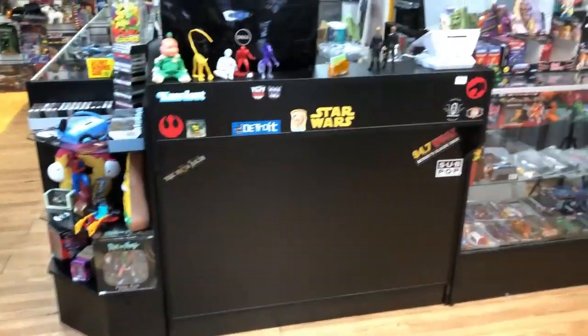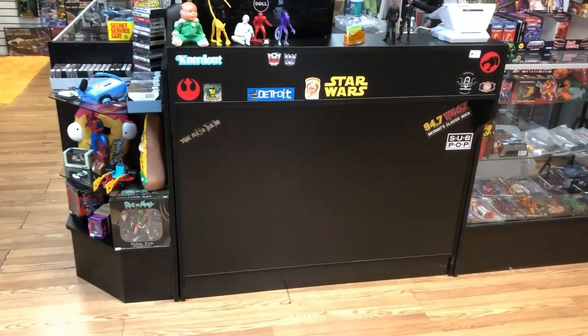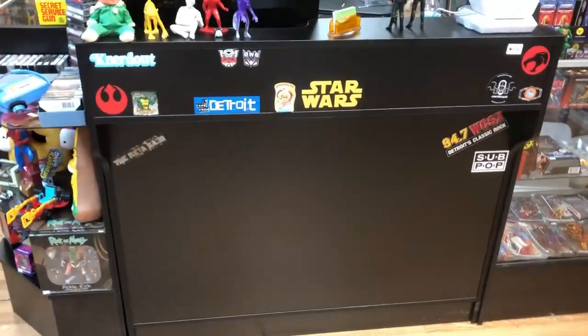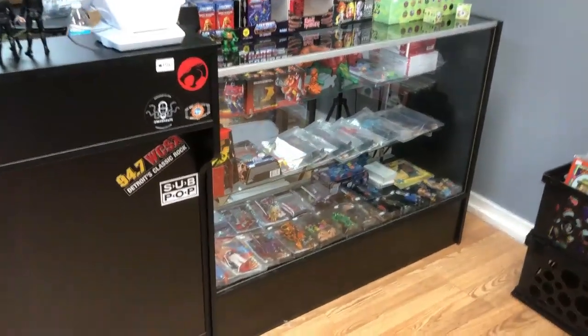All right, so here's the counter. I'm gonna fill this counter with stickers and stuff. So send me some cool stickers. I'll put them on. Creative Juice sent me a lot of them, and I wish I had more of the ones he sent me, but I put them on my wall in my basement.